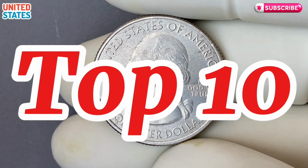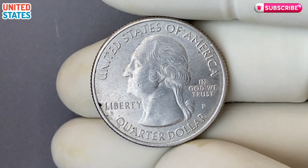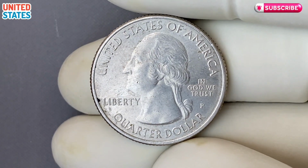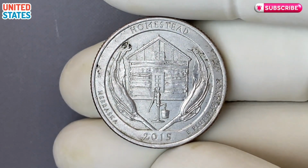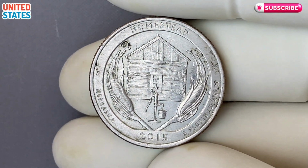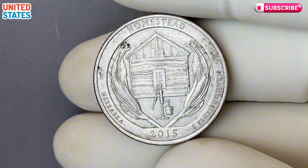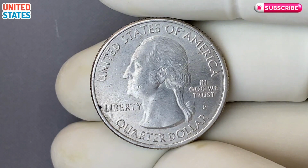Top 10, and last unique coin. We're diving into a coin that you might have seen before but never realized how much it could be worth, the 2015 Homestead Quarter. This coin might seem like just another piece of change, but it has the potential to bring in a stunning amount of money. Stick with me until the end, and I'll reveal just how much this quarter could be worth. Let me tell you, it's more than you think.